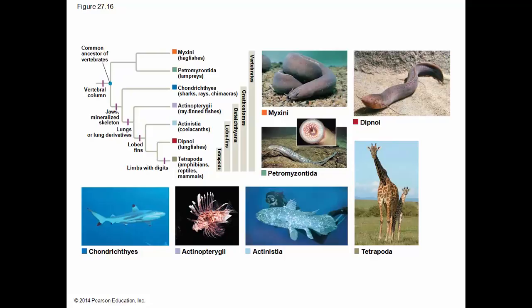Actinistia, these are the lobe-finned fishes, which include the coelacanths. The dipnoi, which are the lungfishes. They're fishes that are actually capable of breathing air and traveling across land for short distances. And then ultimately that gives rise to the tetrapods, the amphibians, reptiles, and mammals.